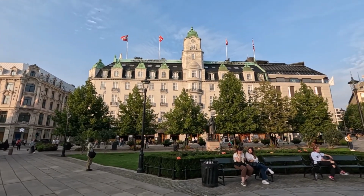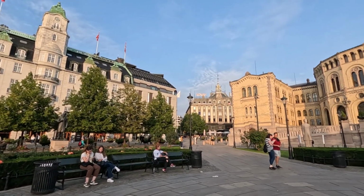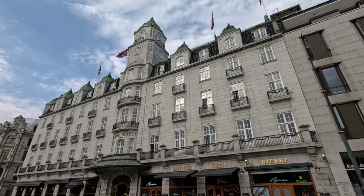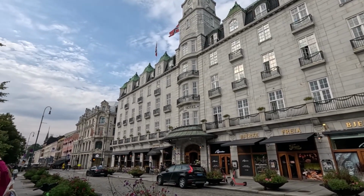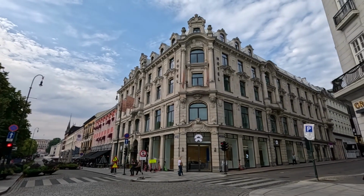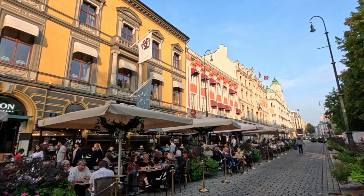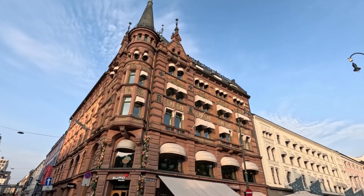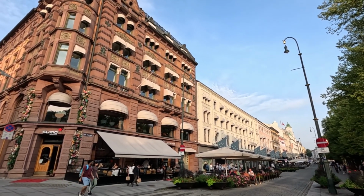Just around the corner is the mid-19th century Stortinget, which is home of the Norwegian Parliament, as well as the impressive Grand Hotel Oslo. As we walked further along the street, we saw more beautiful buildings with some inviting restaurants and patios facing the park. While visiting Oslo, you definitely have to check out Karl Johans Gate.